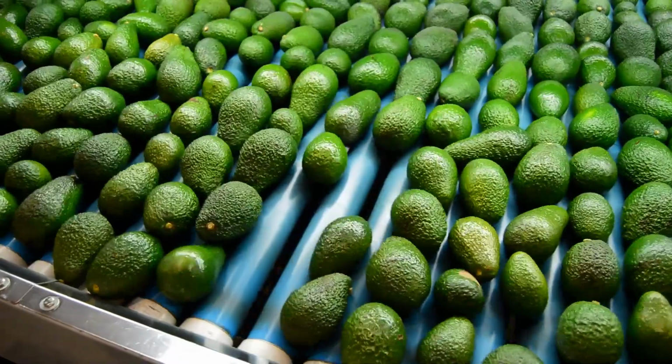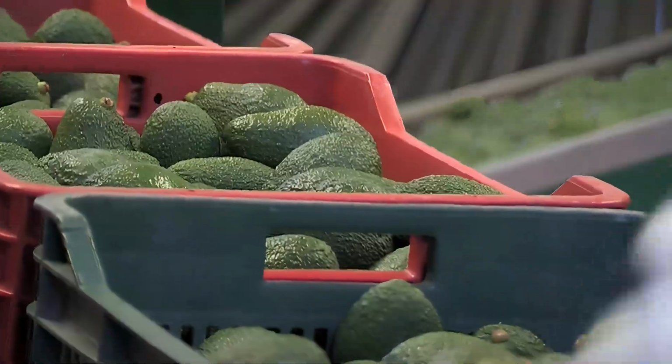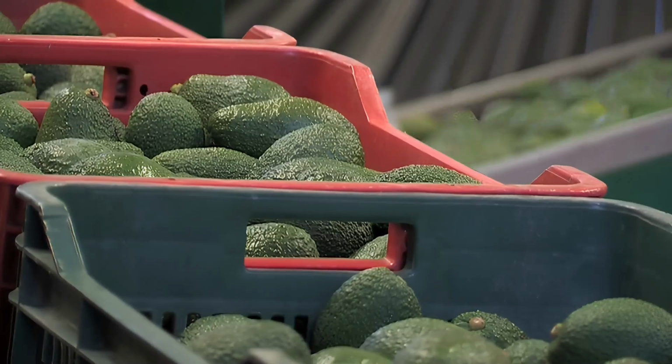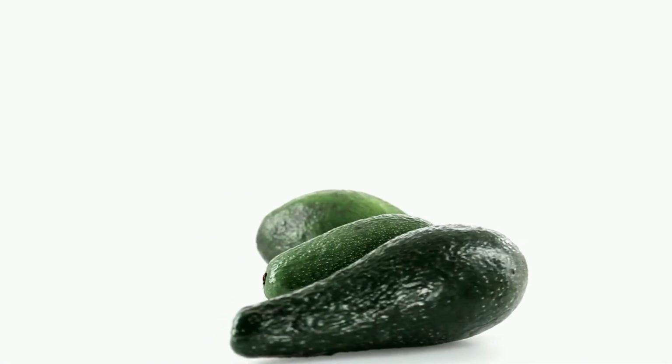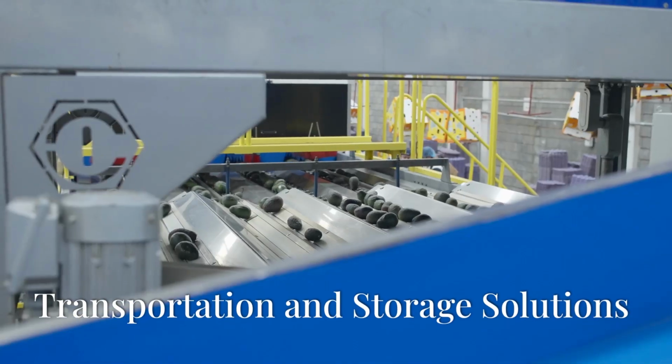From individual servings to bulk orders, there's a packaging solution for every need. Some packages even come with special ripening technology to slow down the process. This ensures that your avocados are perfectly ripe when you need them. Convenience and freshness, all thanks to technology.